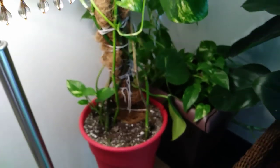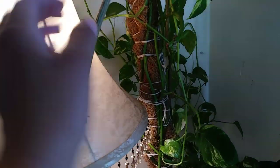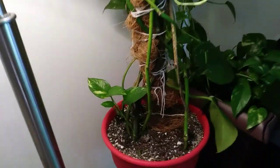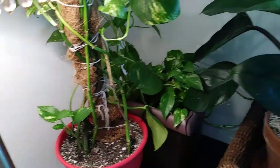You guys remember the pothos rescue that I did? Well, this is the baby right here. I actually wound up staking her up, but then cutting off like 99% of her pups so I can see if I can grow a large pothos. I'm going to try. I don't know if it's going to work, but hey, never hurt to try.